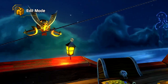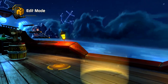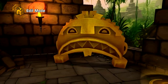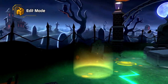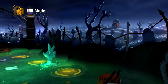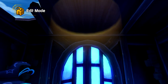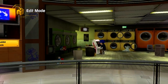But let's see, I'll just go through each of the room themes here. So it's kind of fun. If you want to play all your arcade games on a pirate ship, you can do that. There's an Aztec room. Graveyard room. As far as I know, I obviously didn't put enough time into this to unlock everything. There are some themes and objects that I don't have unlocked, but it says that in the store there were arcade items, like more decorations like this that you could buy or unlock. I don't remember if there were any licensed ones, like if you could get Activision, Atari, Intellivision, Konami stuff.